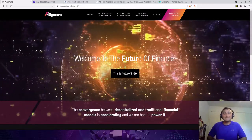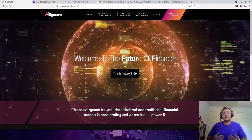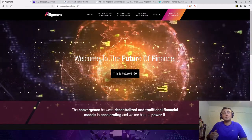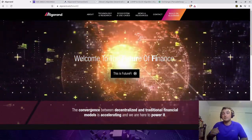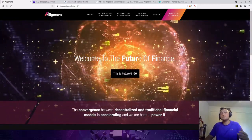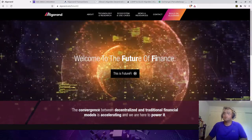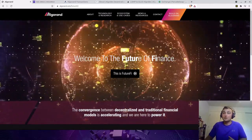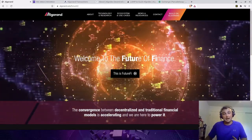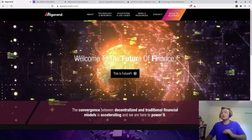Now, Algorand is ISO 20022 compliant, which is the next generation of financial standards coming out by the International Organization for Standardization. The goal for the Algorand blockchain is to be the convergence between decentralization and traditional financial models. So what makes Algorand so much better than the rest of the competition? Well, it is compliant with ISO 20022. Additionally, the transaction fees are extremely low.